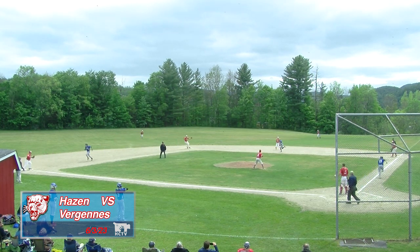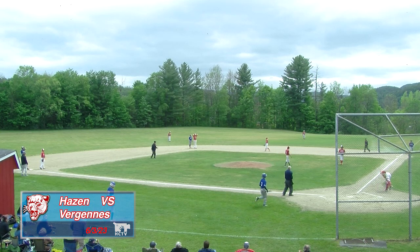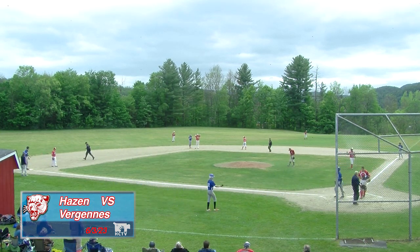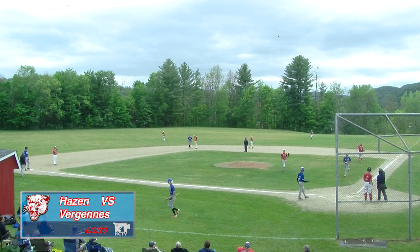Little chopper. Rooney took a couple of quick looks around the diamond, but he'll take the sure out at first base. Probably smart there by Rooney. Just making sure he got at least one out there at first base. So one out now, runners at second and third. Rooney's got to settle in here and face Reese Paquette.